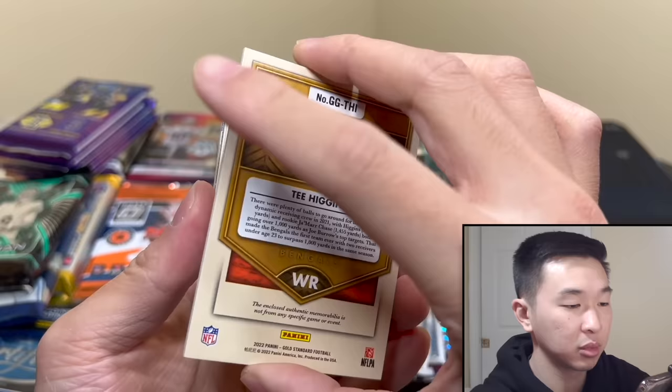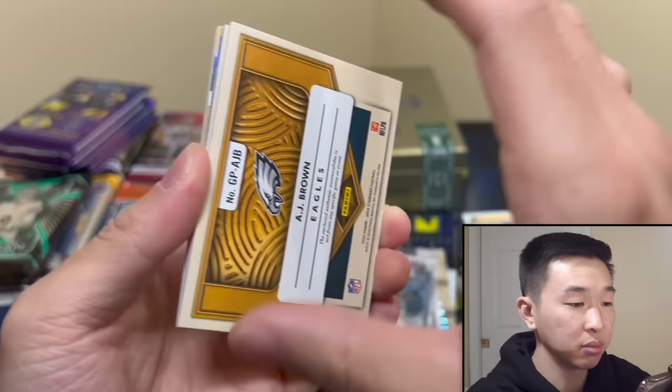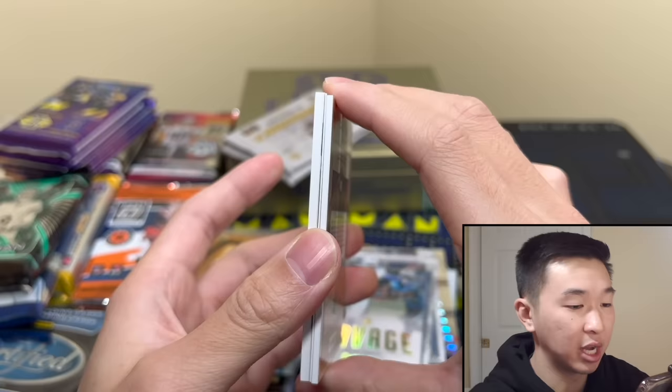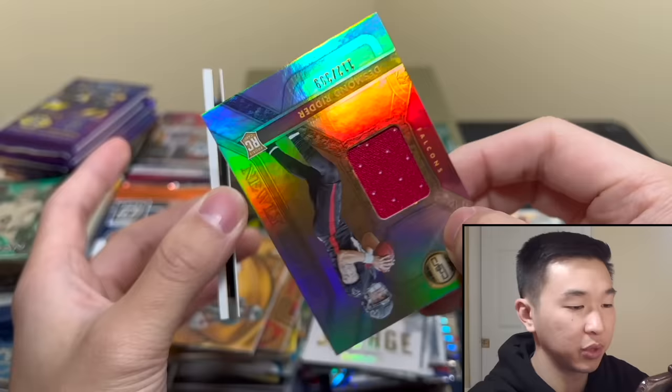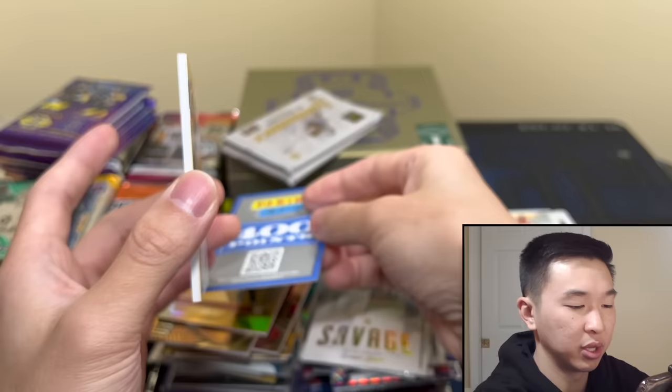Jersey. To 299. Good player. Gold gear. That's at 18 or at 16? One of the two. A.J. Brown. I see it. Is that a redemption? No, that's points. Oh. Cue the Titanic music. Gold plated. And Desmond Ridder. Let me not show that points code. There we are. Jersey. To $3.99. My points card. Wait, it's 400, right? Yeah, 400. Put it there.